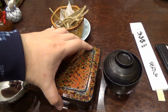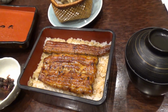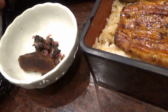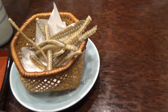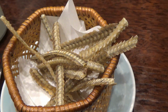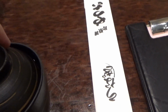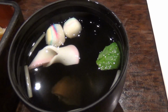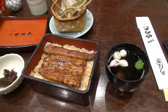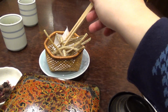So in this box, we have the Unagi don, with what looks like fish here, and the deep fried Unagi bones, the eel bones. That should be good. And what is this? Oh, it's soup. Actually, I'm going to try out one of the bones right now. See how it tastes.